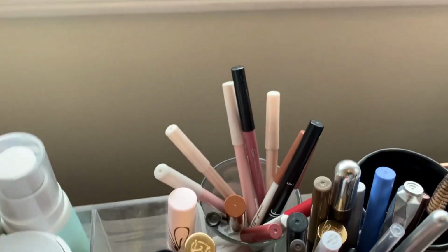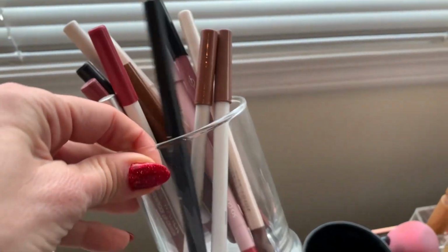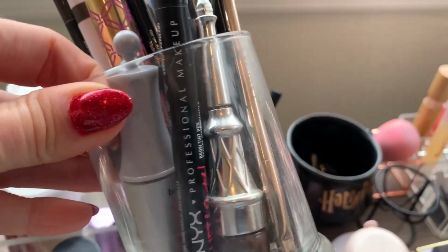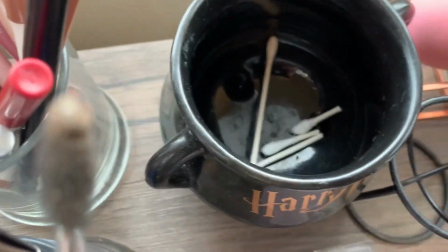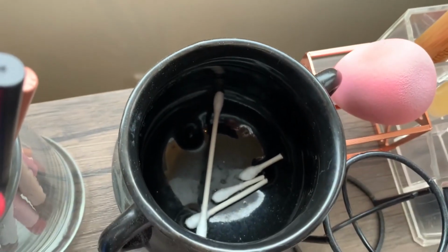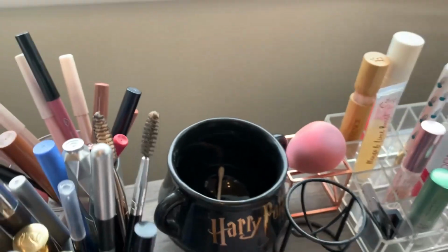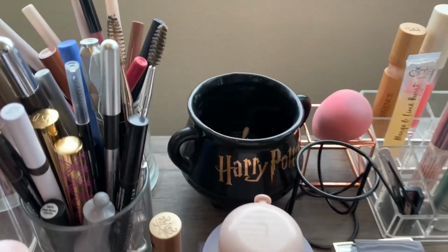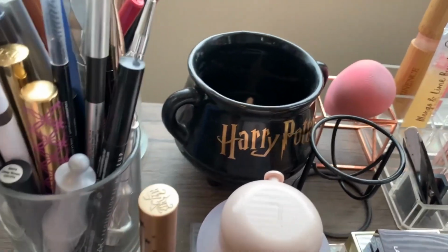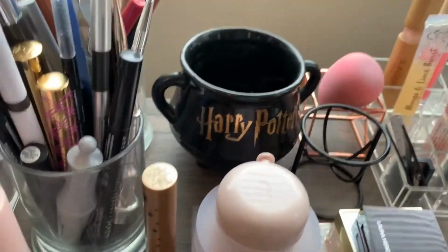Okay, and then back here, I have all of my lip liners in that container. I have all of my brow products in that container. I have a Harry Potter cauldron that needs refilling. Oh, it's just full of broken Q-tips in there. So I do use Q-tips to clean up the mascara that I have left around my eyes after I'm done doing my makeup. So I need to fill that up, but that's my little Harry Potter cauldron. It did have a little candle in it, but I love Harry Potter, so.